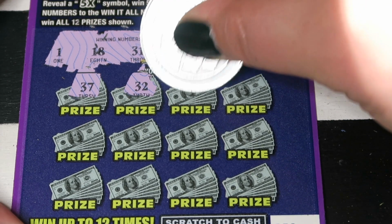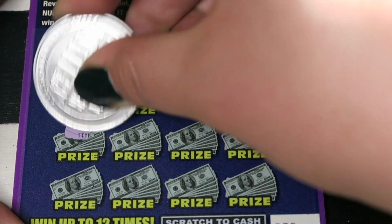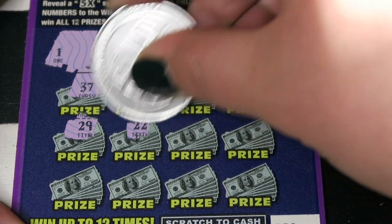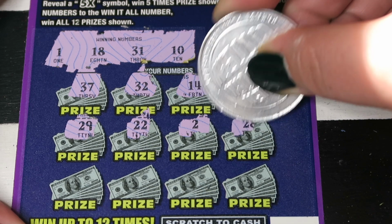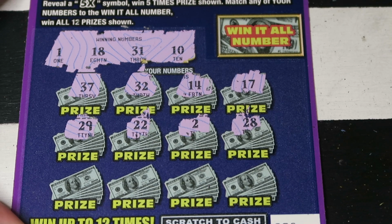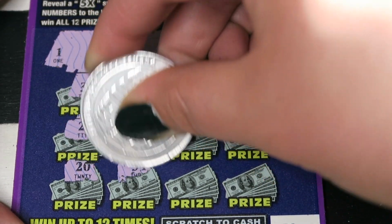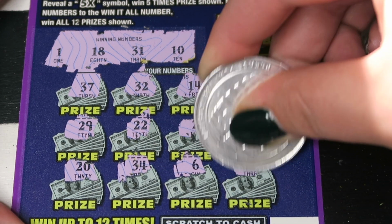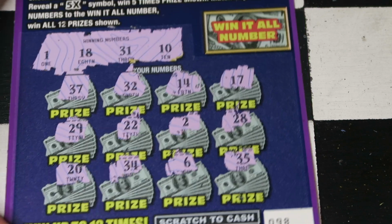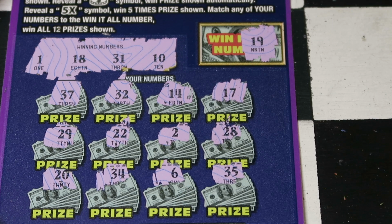37, 32, 14, 17, 29, 22, 2, 28, last row is 20, 34, 6, and 35. Okay, so no matches, but our Win It All number is 19. Did we get a 19 on here? No, we did not, so nothing on there.